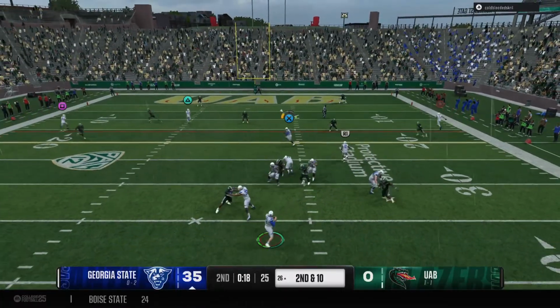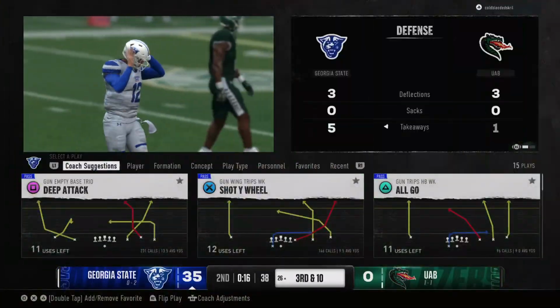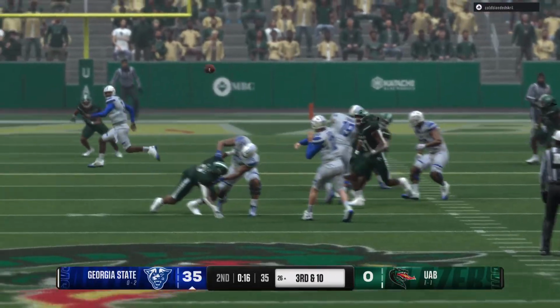He's back to throw on second down. And that's going to be incomplete. A lot of contact on the play, but no flags. It'll be third down.